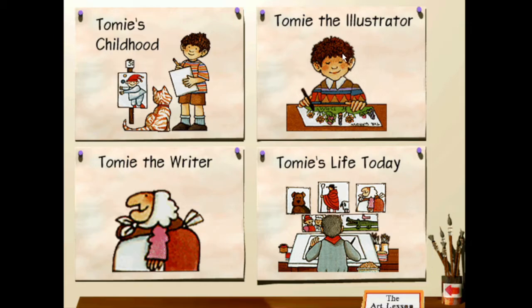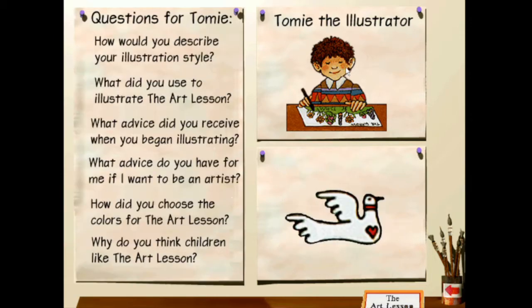Now, let's look at Tomie the illustrator. These are the questions we can ask him. How would you describe your illustration style?